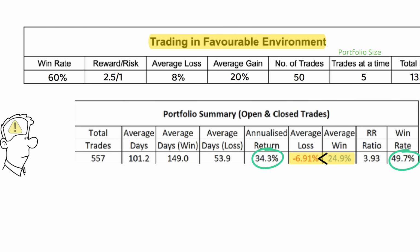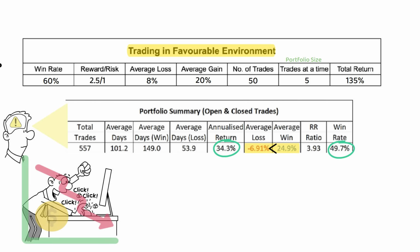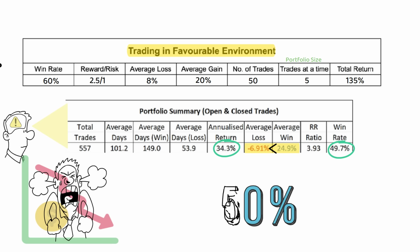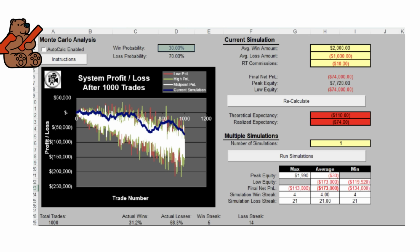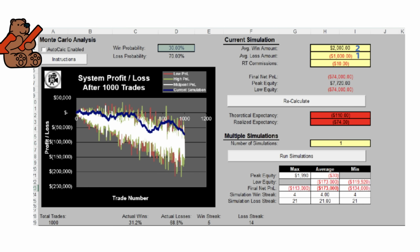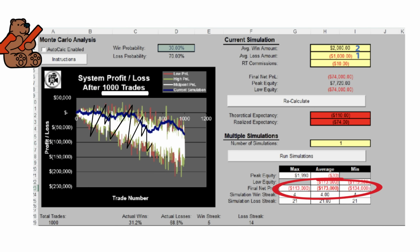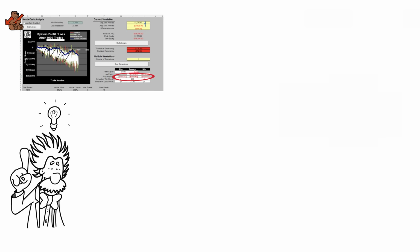Be mindful, however, that achieving such results would be very difficult if you continue to trade through unfavorable market conditions, and this would likely reduce your win rate substantially. By using our Monte Carlo calculator, which is free to download using the links below, we can see different outcomes depending on the market environment. For example, when trading in poor market conditions, a win rate of around 30% is certainly feasible, and with a 2-to-1 win-to-loss ratio, we can see that 1,000 trades would mostly result in huge losses accompanied by significant volatility. That, however, is a theoretical scenario.